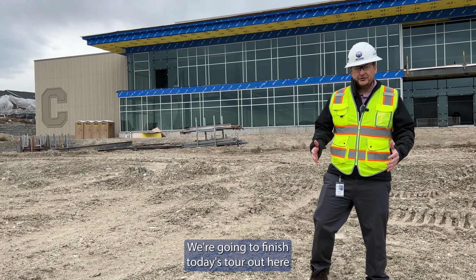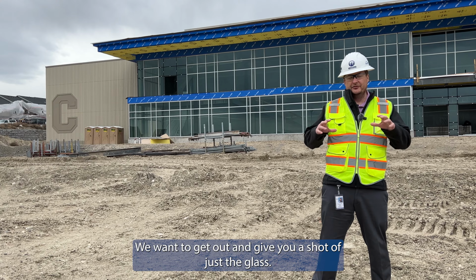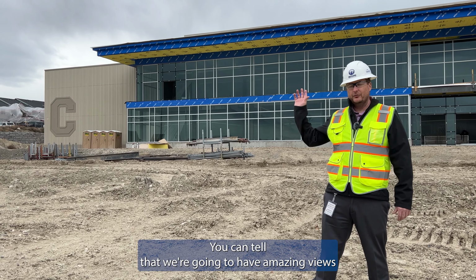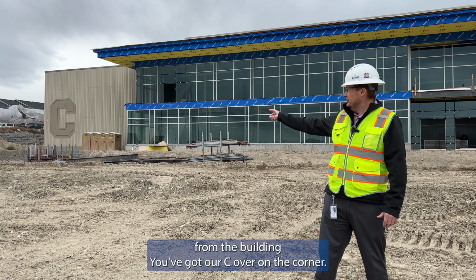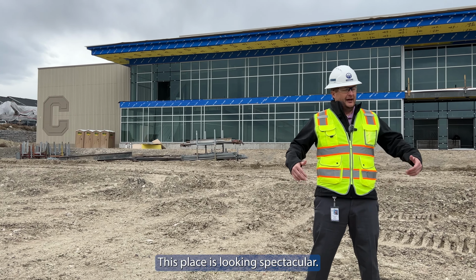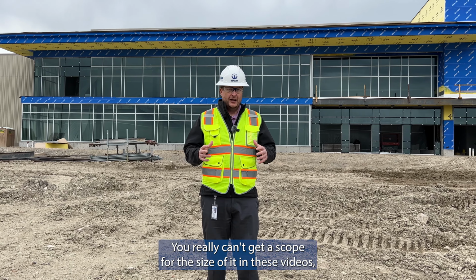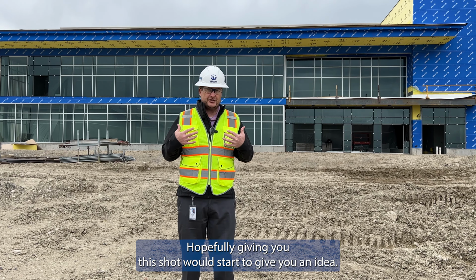We're going to finish today's tour out here in front of the Performing Arts building. We wanted to get out and give you a shot of just the glass. You can tell that we're going to have amazing views from the building. You've got our sea over on the corner. This place is looking spectacular. You really can't get a scope for the size of it in these videos, but by hopefully giving you this shot, we'll start to give you an idea.